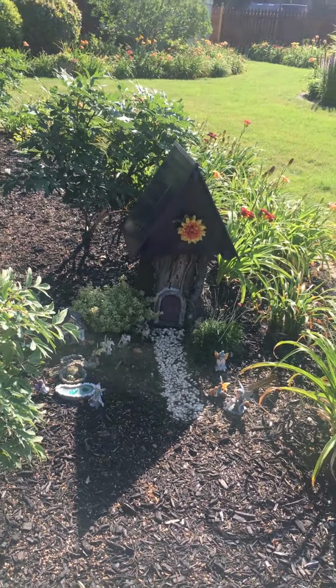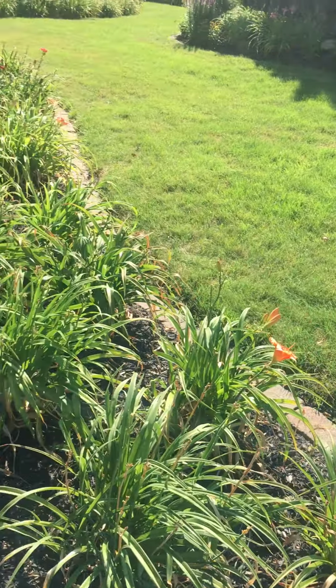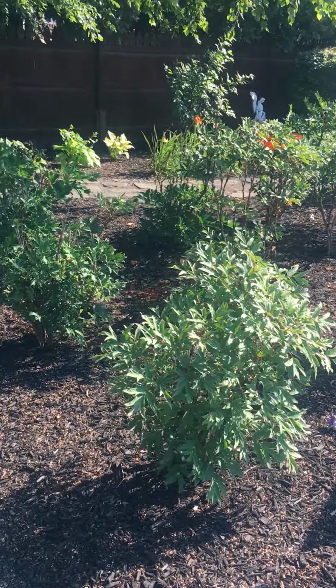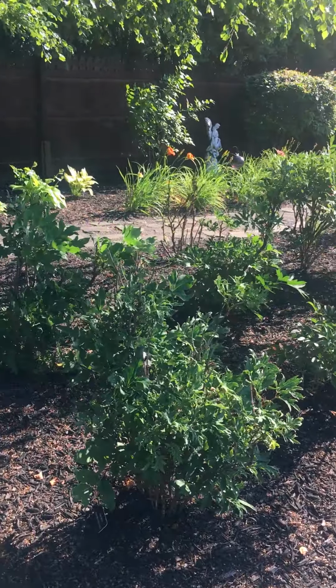Girl's Fairy House over here. And this big section of daylilies that borders this garden. They all start with the word Broadway. The person who created them always put the word Broadway in front of them. So they stay nice and small.